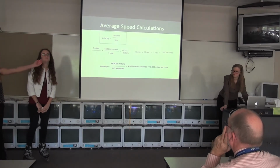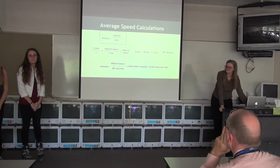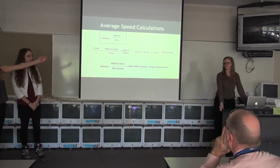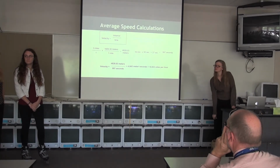So to calculate average speed, it's distance divided by time. So from my house is 3 miles to Coburn's, and it took us 16 minutes and 37 seconds. So we converted the miles into meters and the minutes into seconds so that it was a more standard measurement.